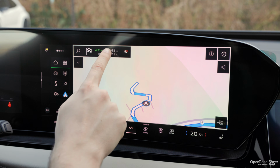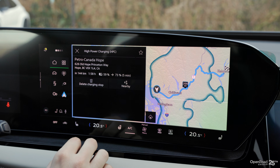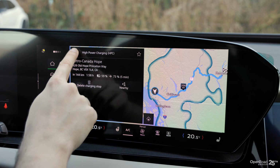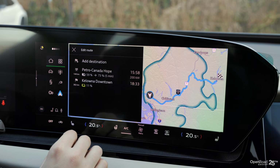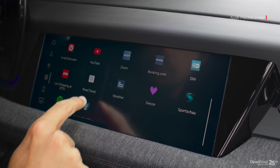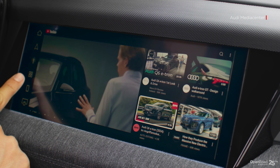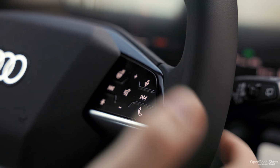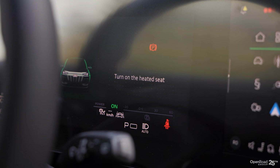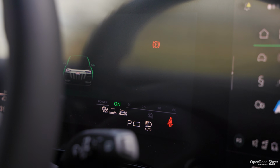It comes with the latest Audi Connect services such as enhanced e-tron route planner, which can display charging stations along a predetermined navigation route, along with what the battery charge will be at the end of your trip. There are also popular apps such as YouTube, which can be directly embedded into the system without the need of a smartphone connection. In addition, Audi has expanded the voice control options, with the voice assistants being able to recognize up to 800 voice commands.